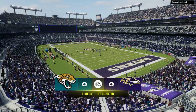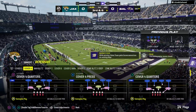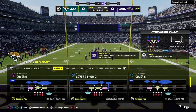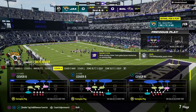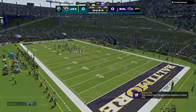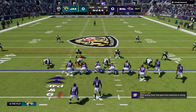And with the play clock getting closer to 0, John Harbaugh is going to call a timeout. They'll have 2 remaining as we step aside here in this first quarter. They are in need of 6 yards here if they hope to move the chains.